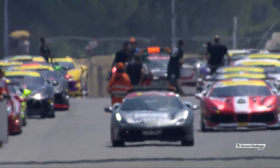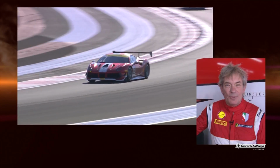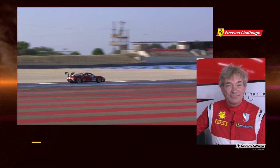So our pole sitter then is one, Mr. Johnny Lawson. I'm happy to do the pole today in Paul Ricard. It's a fantastic track. I'm very happy for my team, Formula Racing. Thanks to them. Enjoy the race.